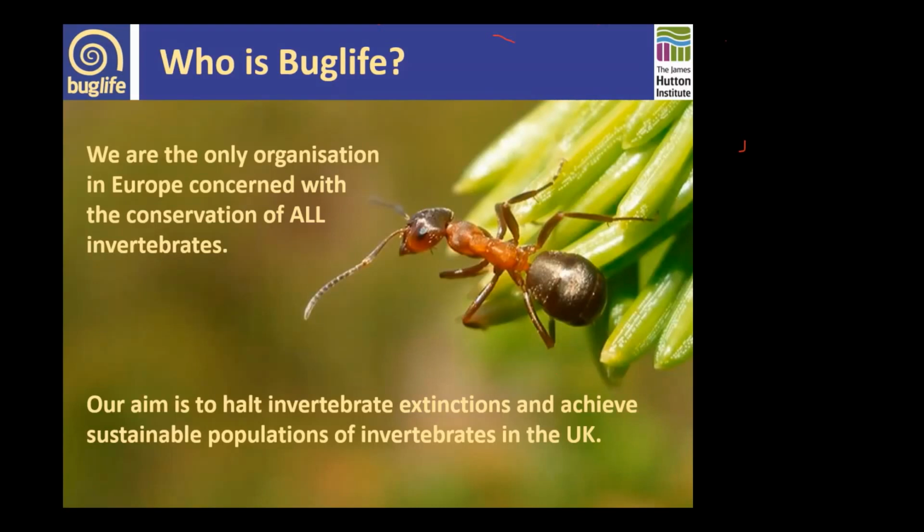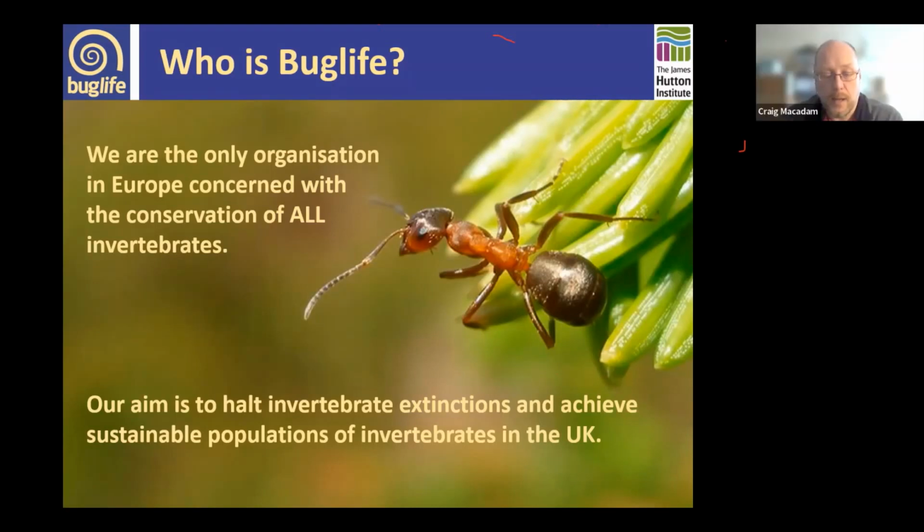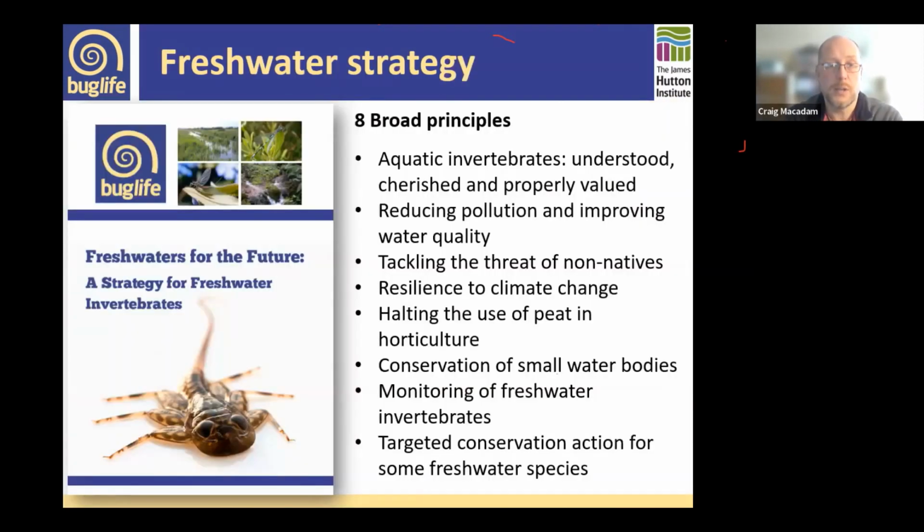We have various plans and strategies that we are working to. We have a freshwater strategy which has 8 broad principles that are aimed at protecting freshwater habitats and the invertebrates that inhabit them. The one I'm going to be talking under is the first one here, which is that aquatic invertebrates should be understood, cherished and properly valued. So I'm going to talk about ecosystem services.